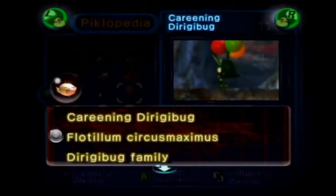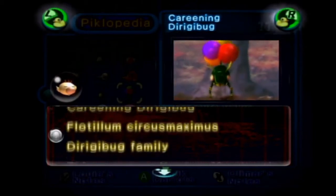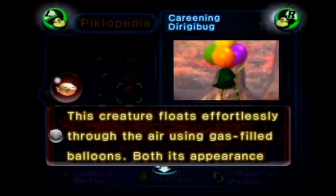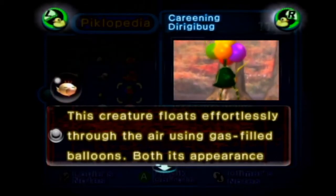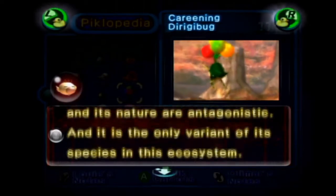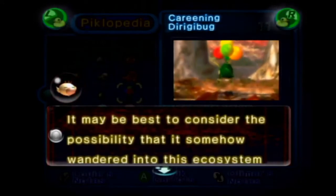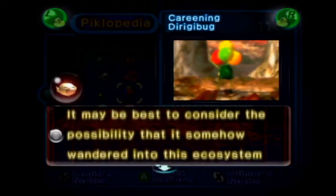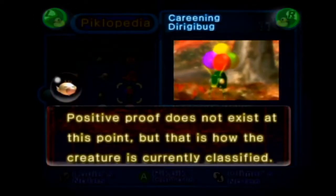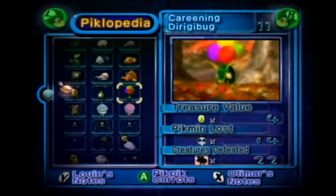Careening Dirigibug, Flotilum circus maximus, Dirigibug family. This creature floats effortlessly through the air using gas-filled balloons. Both its appearance and its nature are antagonistic, and it is the only variant of its species in the ecosystem. It may be best to consider the possibility that it somehow wandered into this ecosystem from an entirely alien one. Positive proof does not exist at this point, but that is how the creature is currently classified.